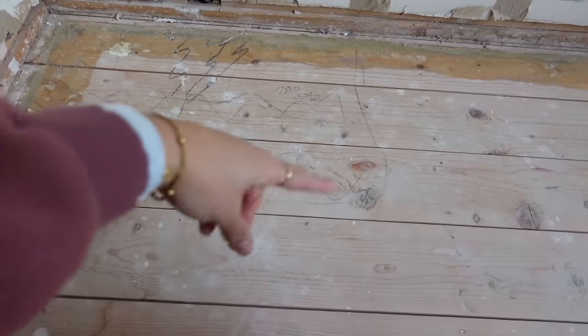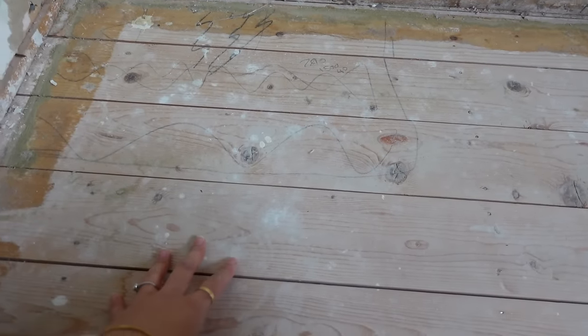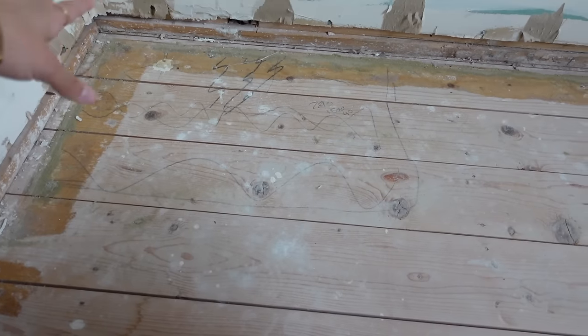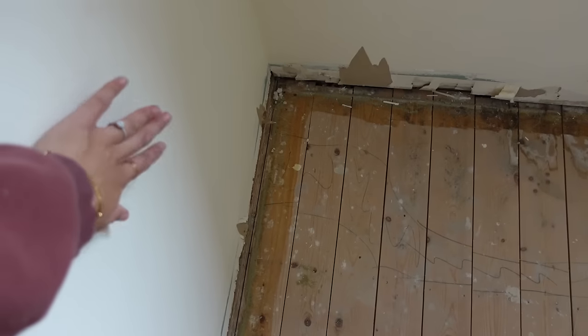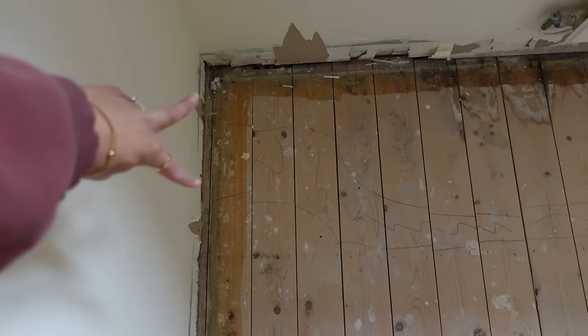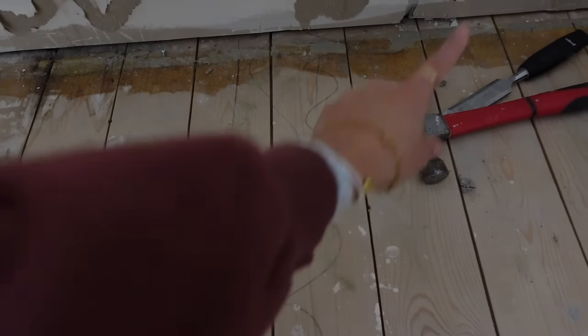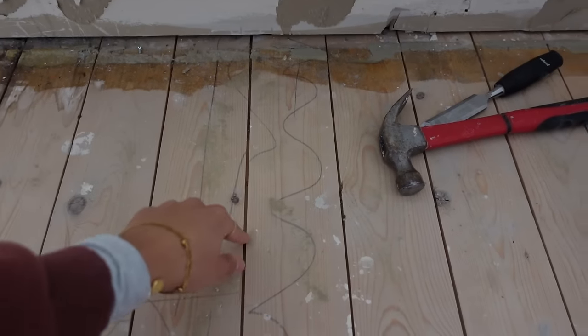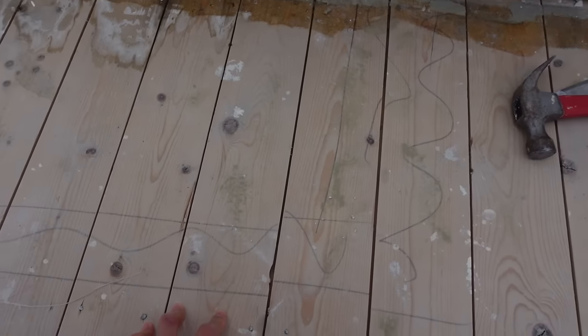There seems to be some calculations and things on the floor, so it's always best before you go screwing into the ground or anything, to have a look around and see if there's anything that might indicate pipes. I know that on this side of this wall is the bathroom, and it looks like they've mapped out some sort of trail, and it looks like that might be where the radiator pipes go to as well.